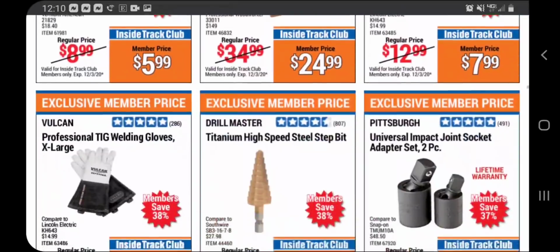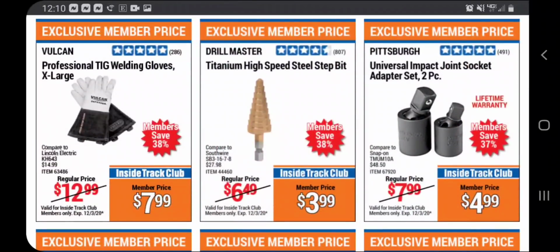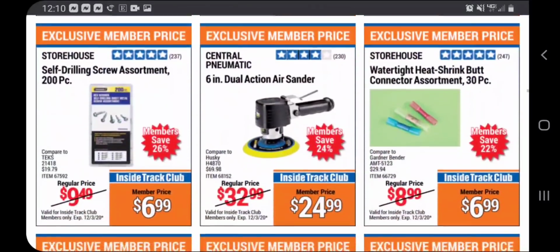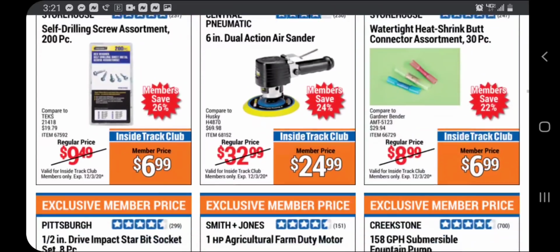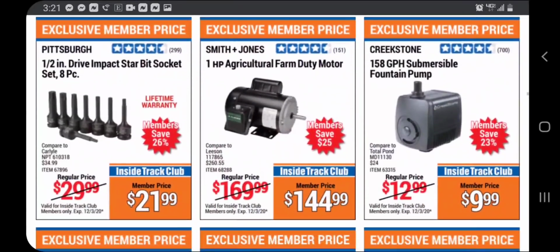The router bit sets like that blue one there are great if you're just now getting a router or somebody that doesn't already have a set of bits. They're not high quality, but they'll get the job done. They'll get you started. After you buy something like that, you buy high quality bits individually as you need them.